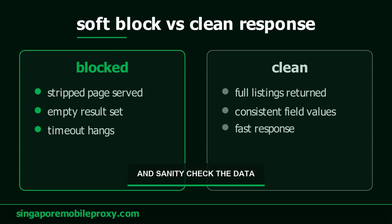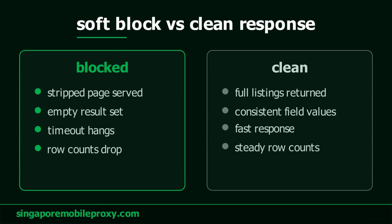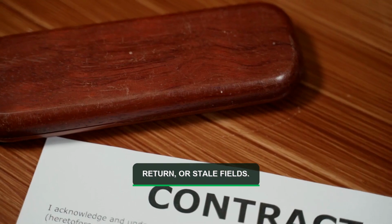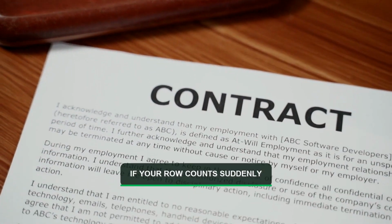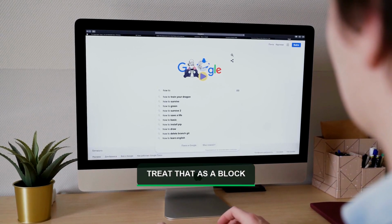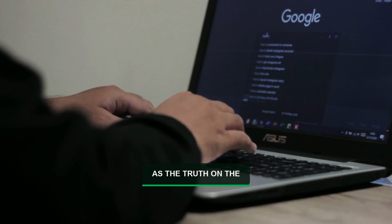And sanity check the data you do pull, because a soft block does not always look empty. Sometimes you get a thinned out result set, fewer listings than a real search would return, or stale fields. If your row counts suddenly drop, or the same handful of places keep repeating, treat that as a block signal and ease off, not as the truth on the ground.